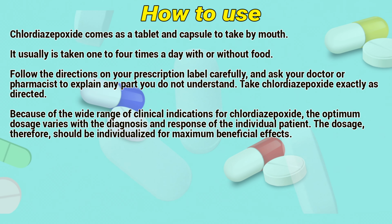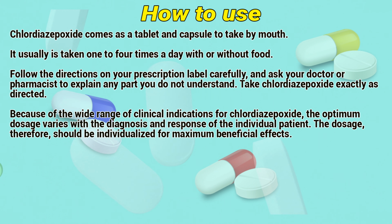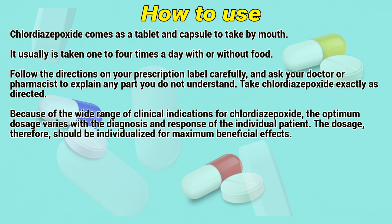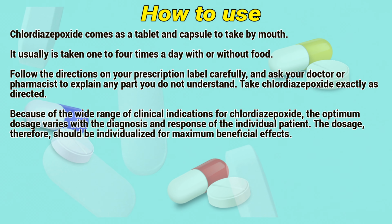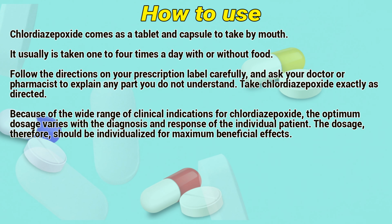How to use? Chlordiazepoxide comes as a tablet and capsule to take by mouth. It usually is taken 1 to 4 times a day, with or without food. Follow the directions on a prescription label carefully and ask a doctor or pharmacist to explain any part you do not understand. Take chlordiazepoxide exactly as directed.